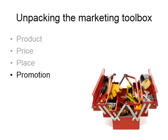When we looked at price, we are talking about what we expect in exchange, the value that we attach to that good. And then in place, of course, we're looking at how we get the good into the hands of our customer.